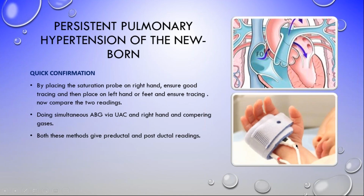at the same time. You run both blood gases and you will see a difference in PO2 and CO2. And that will tell you whether you have got a PFC. Both methods give a preductal and a postductal reading.